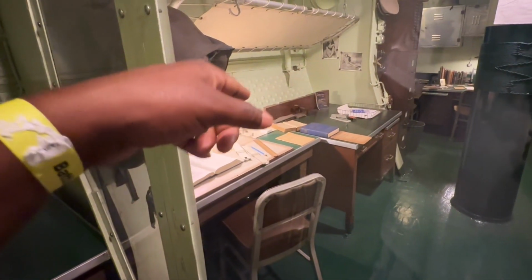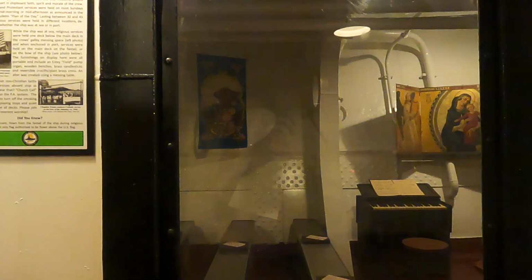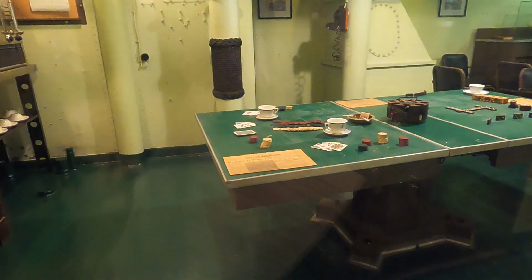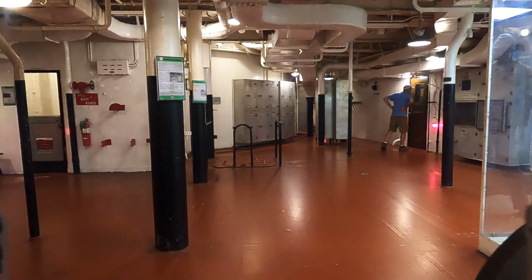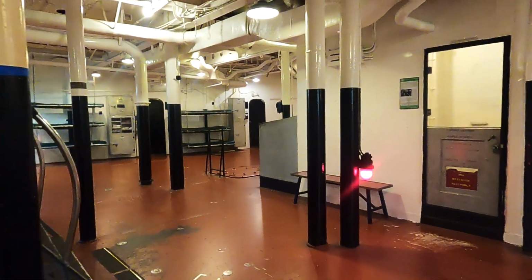So we have moved on now, and right now we are seeing some of the other rooms that are part of this battleship, like the engineer's office, also the chapel, a game room, a medical sick bay. In addition to seeing the rooms and reading all of the information, there is also some audio to give us an idea of how the ship was used back during the war.